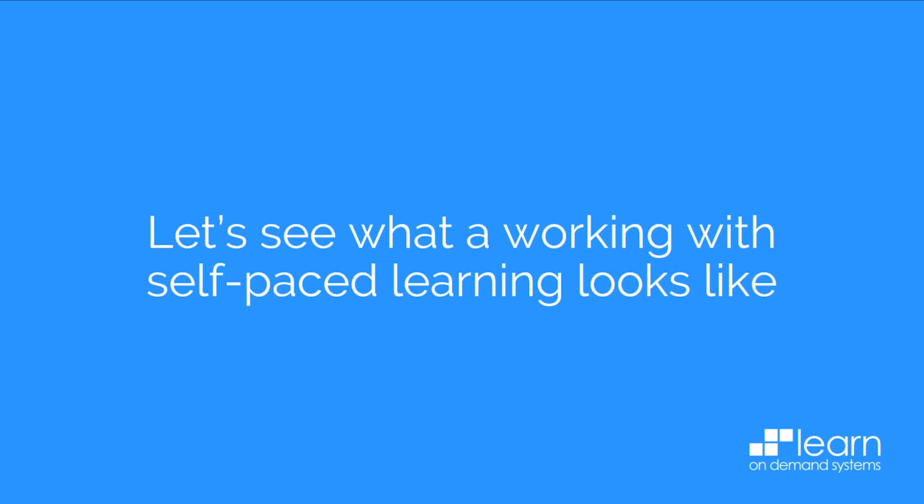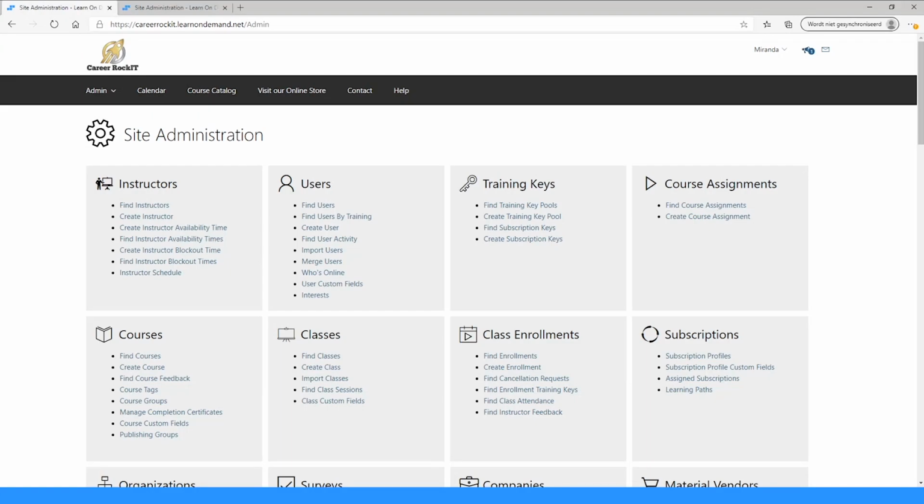Now, we have taken a look at the big picture of getting labs to students. We will take the rest of this session to focus in on one part of the process, self-paced learning. First, we will look at course assignments, and then we will take a look at subscriptions as well. Let me share another screen with you. Here we go.